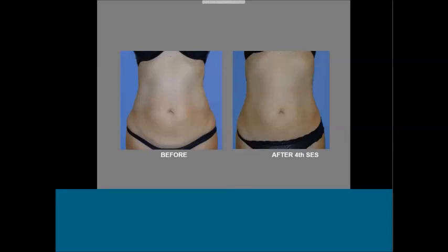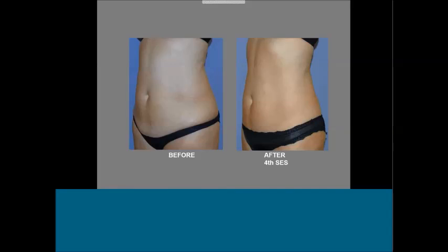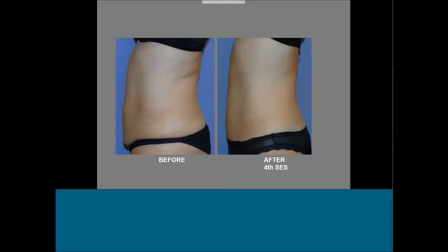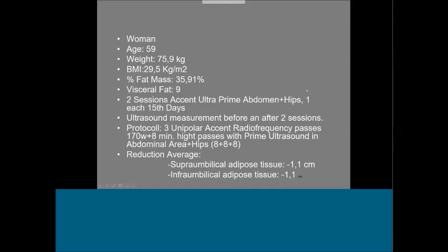I can show you these results, for example, before and after 4 sessions. Here is much better, after 4 sessions. All the measurements are always done with ultrasound, and the skin tightening is very good here. Take a look at the skin tightening that we obtained, for example, in the back area. Here is another case. I show you only 3 cases in total.